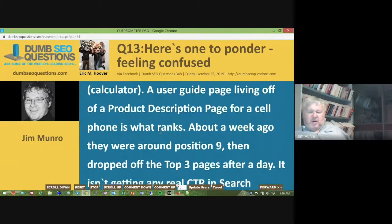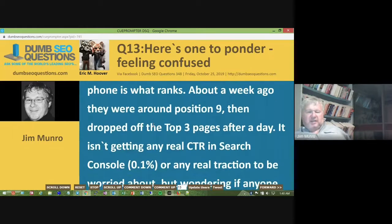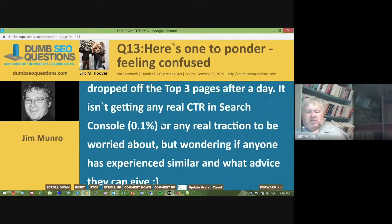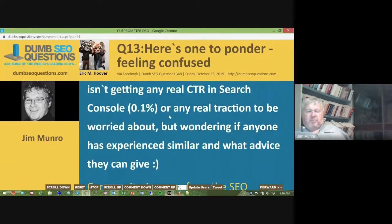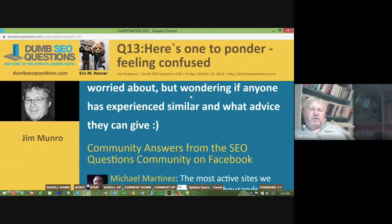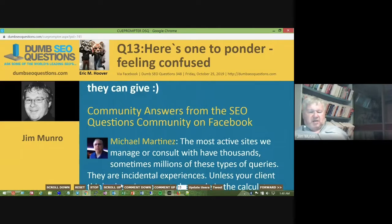About a week ago, they were around position 9, then dropped off the top 3 pages after a day. It isn't getting any real click-through ratio in Search Console, 0.1%, or any real traction to be worried about, but wondering if anyone has experienced similar and what advice they can give.